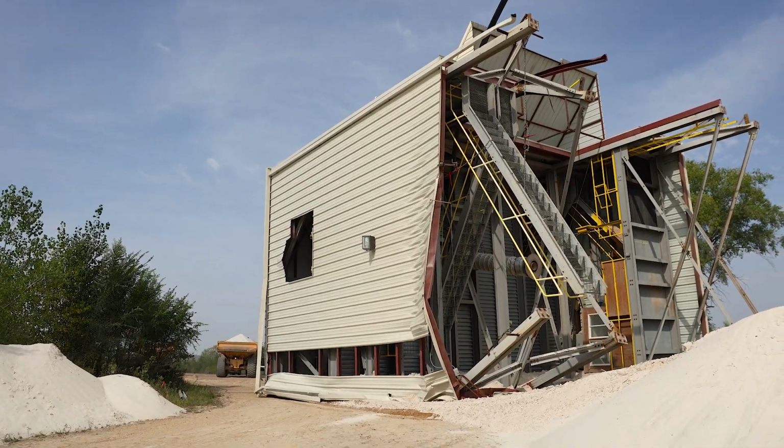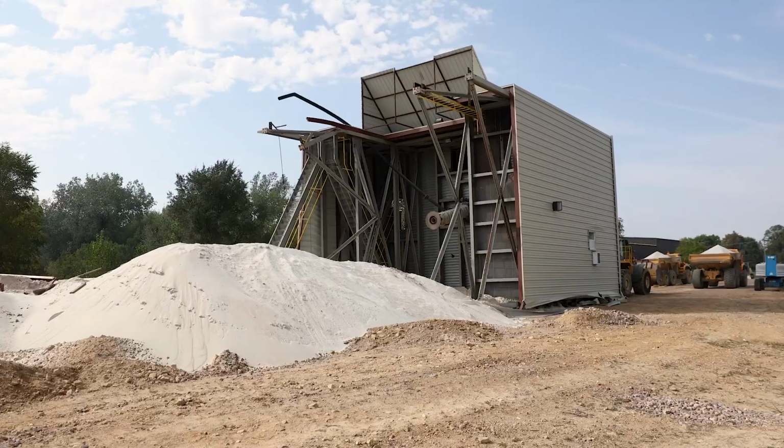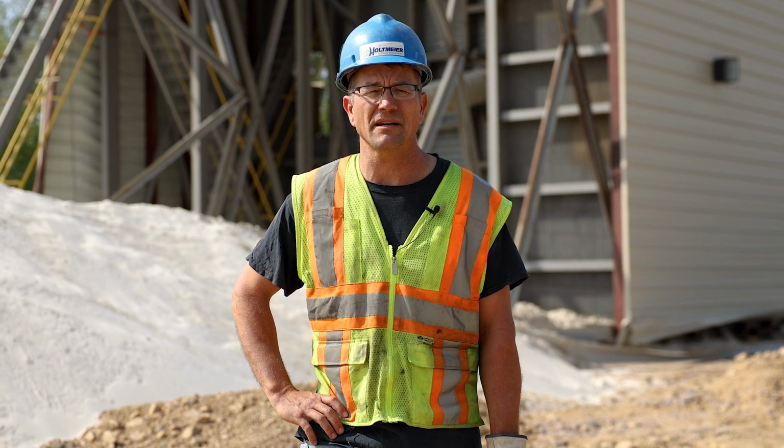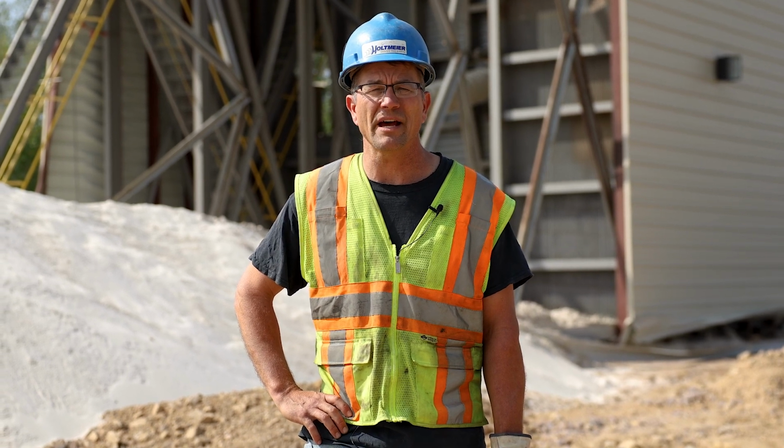We were able to drag the building off the sand cushion safely today. So now it's down at the lowest possible level it can be, so we can begin the dismantling process of taking the tin and removing the I-beams that we want to salvage for our next project.